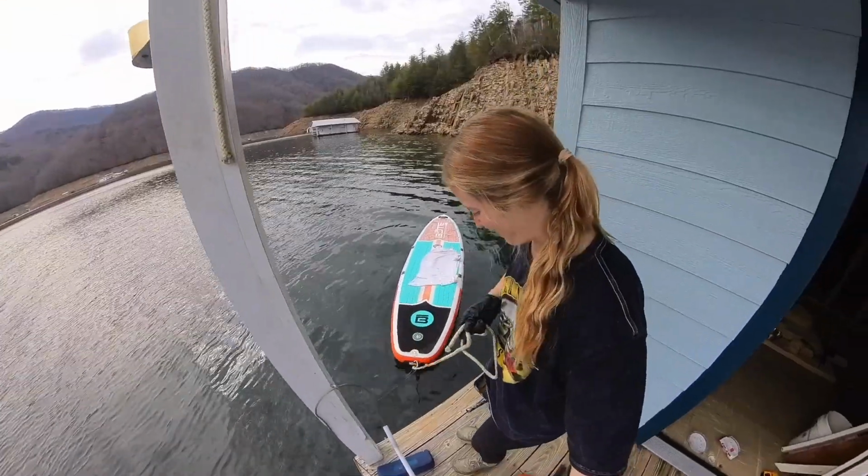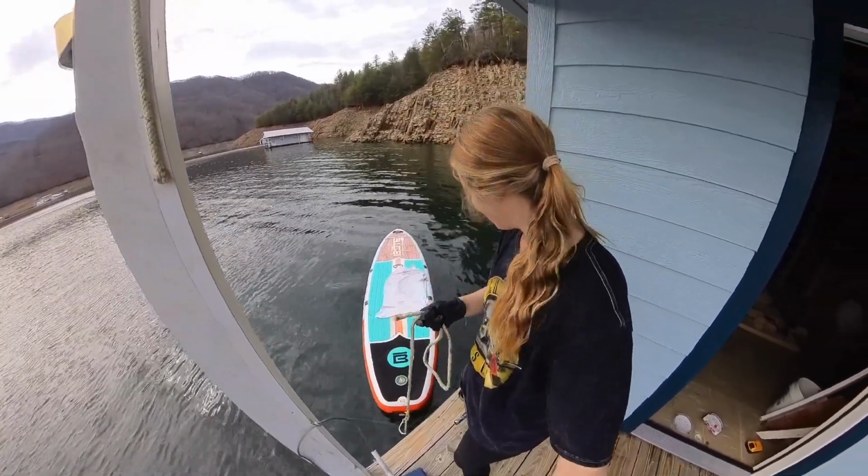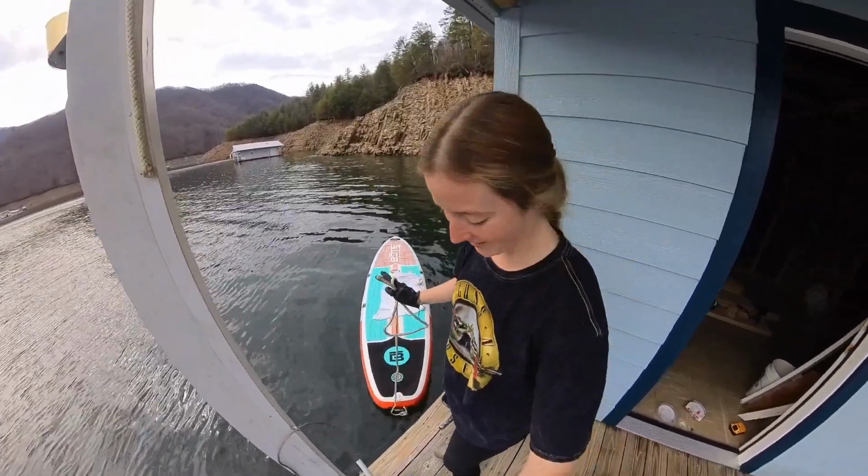All right, I'm gonna hop on here and start our second coat around the outside of the house, and I'm gonna try my best to not absolutely destroy my paddleboard worse than it already is.